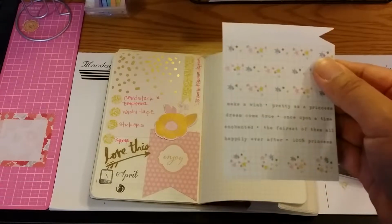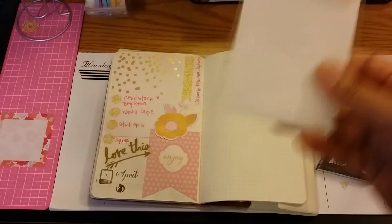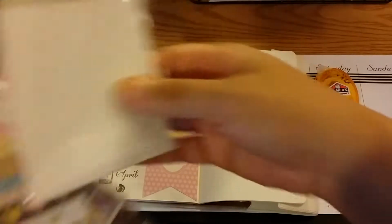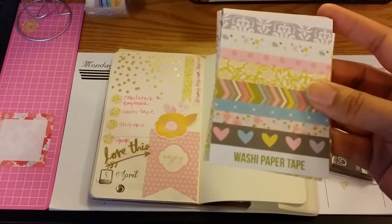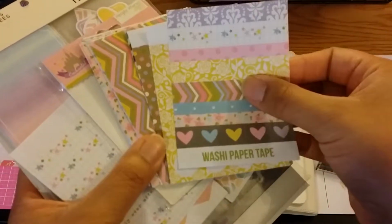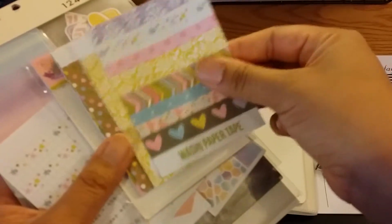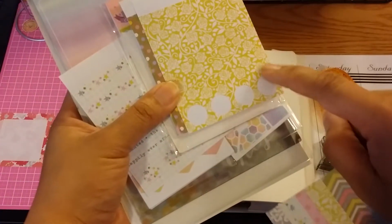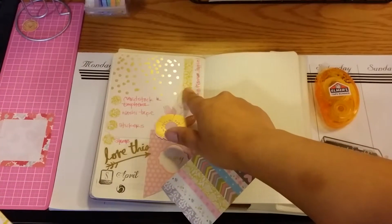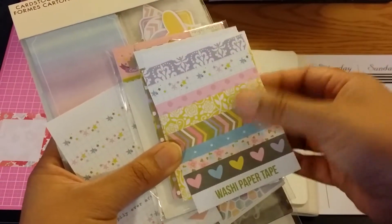It's washi tape, washi paper tape. It's part of the Simple Stories brand. It comes in this package here, and that's what it looks like on the front. And basically it's just a whole bunch of washi tape on paper. And they have this on Amazon with like solid colors, and you can't really see it, but I took them out and used it for this layout here. But you have circles, and then you have this width right here as well as a thinner width, so it's really cool. And you can see the thinner width is shown right there.